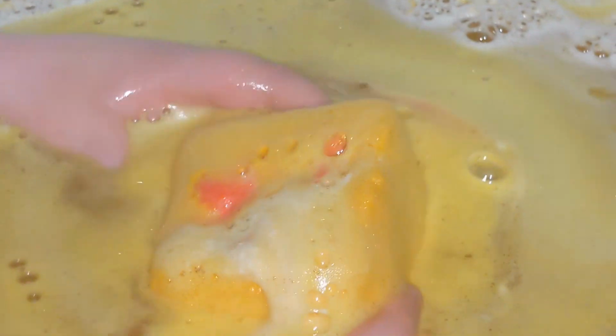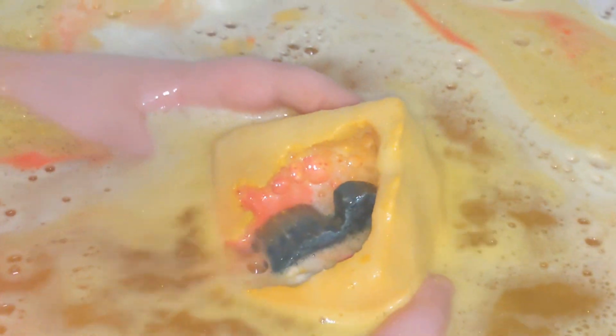Wait, is that pink? Wait, there's pink in it. It's coming. Oh, wow. Oh, actually, something's coming. It's actually not strong at all. Rick, check this out. Oh, it's pink now. Wow. What? I broke it. That's okay.